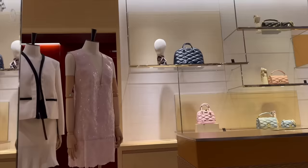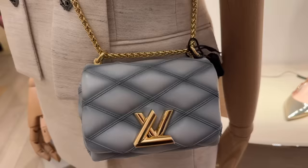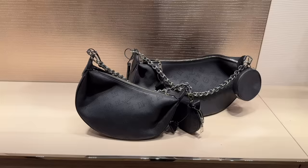We can see some of the Girl 14 bags with the maletage print. This is the Pico, which is the small crossbody. Look at these loafers, they're actually really nice, neutral color. They also come in black as well.